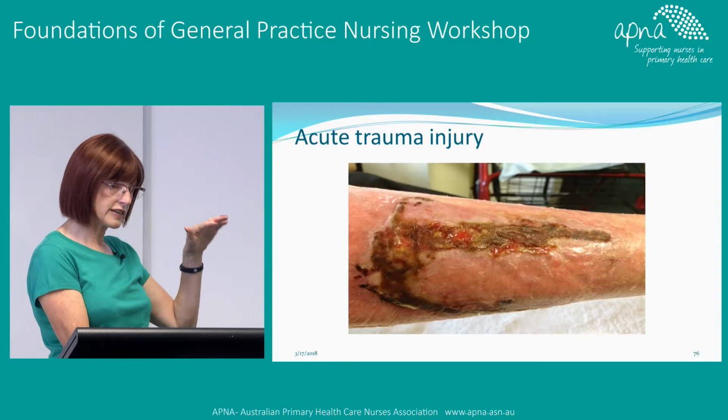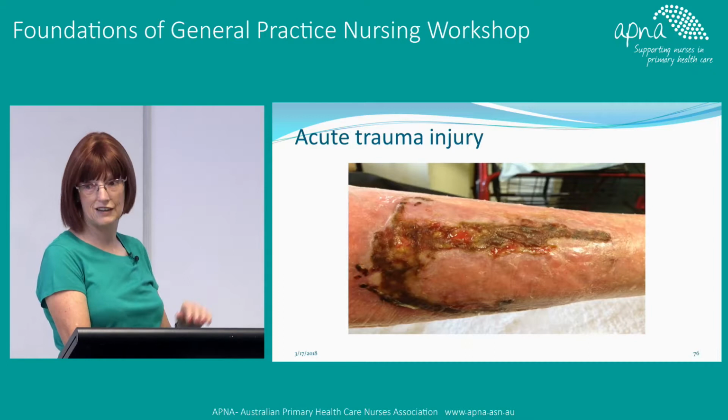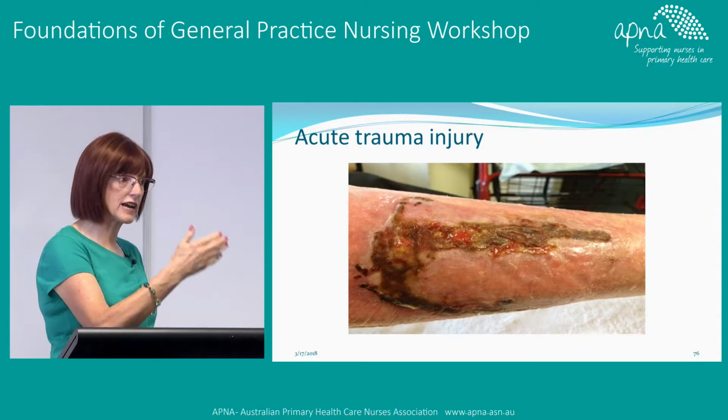Or if you don't have one of those for this wound, you would put wet saline gauze on and go and have a cup of tea. Leave it for a while and come back and then start to scrape and get it all off. All right?